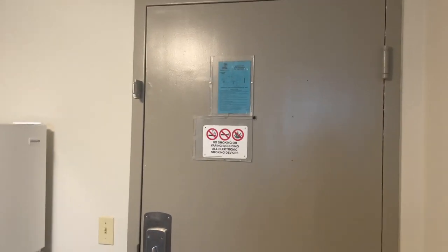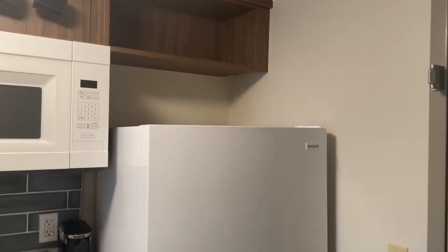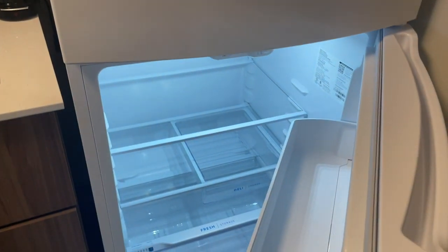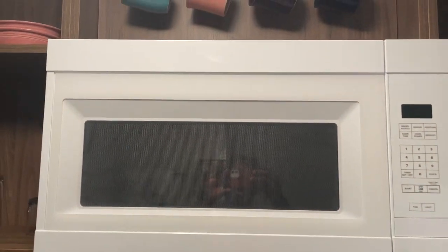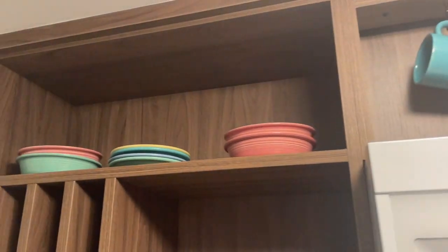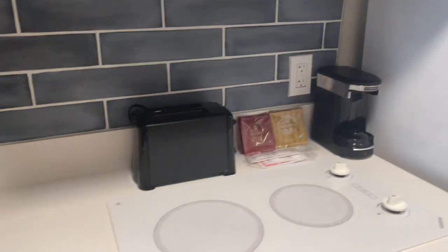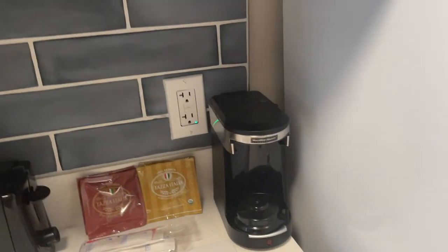We got a double queen suite room with a kitchenette. So I'm gonna show y'all real quick. Okay, this is the front door. You have a full size refrigerator. This is full size, y'all. And you have a freezer right here. Then you have a microwave. They give you cups, bowls, plates, dishes, sink area, toaster, and you get a coffee maker.